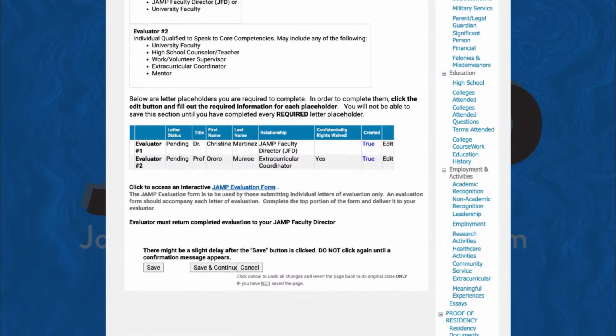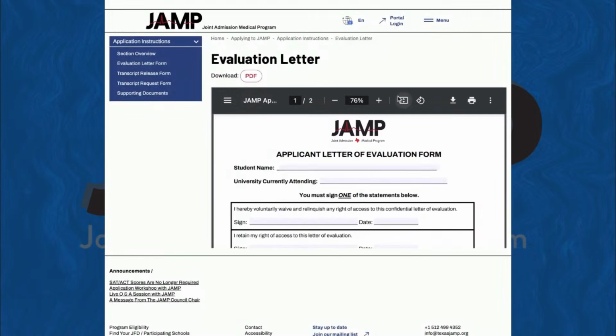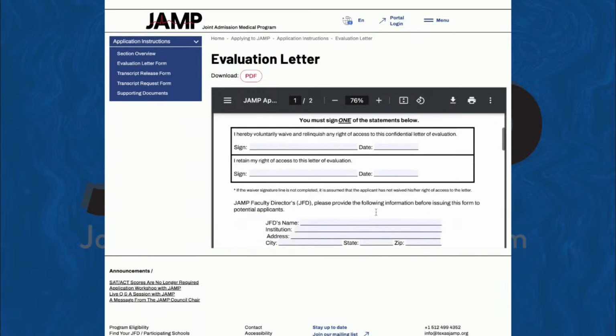And here we have a link that shows the evaluation letter. So download this letter, enter your information. So here it is, like, my name is Enrique. I'm currently attending, let's say, UT Rio Grande Valley. And then either retain the rights or relinquish your right to view the letter.